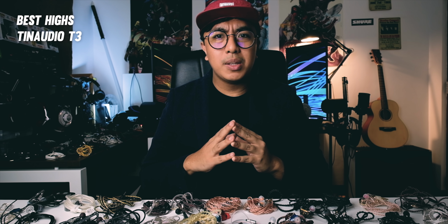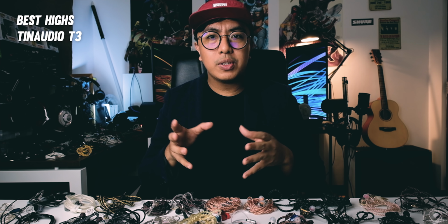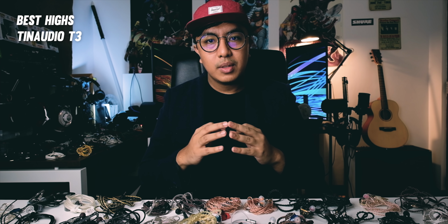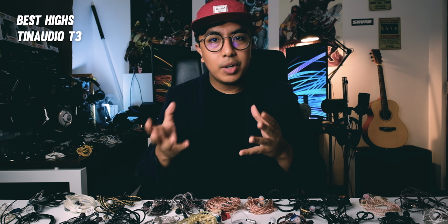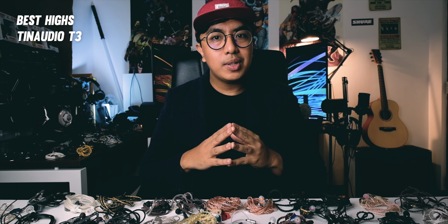The runner-up here is the Blonde 03. The Blonde 03 also has nice extension on top, and good body also because of those dynamic carbon drivers in the Blonde 03. And also a little bit airy on top. So runner-up Blonde 03, but the best highs in 2019 goes to the Tin T3.